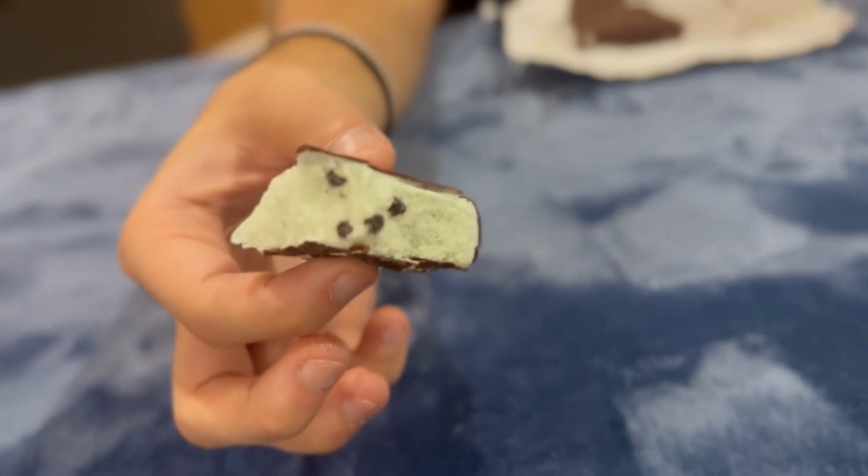Automatically, after ripping this down, you can see there's some chips in there. There is chocolate chips in here, which is a good sign. It's not false advertisement. Let's go. All right, for me, the mint chocolate chip Klondike bar is going to be a 5 out of 5.